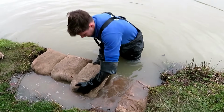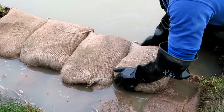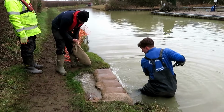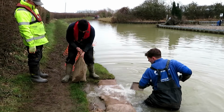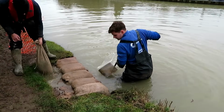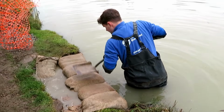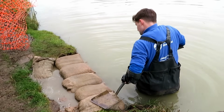Yeah, you just have to follow the line. Just follow the line of your wall. You can not just put a bag down there. Yeah. That's all you need. You need just another 2 or 3 bags.